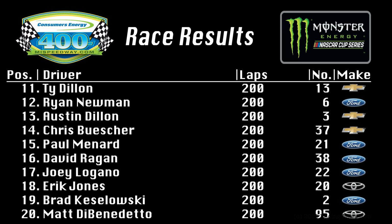11th through 20th, definitely some names down here that we're not used to seeing quite so high on the running order. First and foremost, there being Ty Dillon in 11th, a very strong run for him. Somewhat because of the fuel mileage, everybody else running out at the end of the race, but still a good finish nonetheless for that 13 car. Ryan Newman came home in 12th. Very good run for him as he tries to fight to stay in playoff relevancy as well.